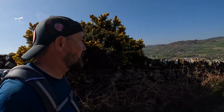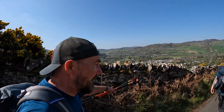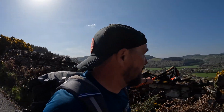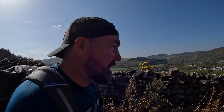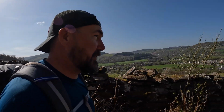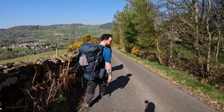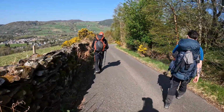See Drumnadrochit all the way down there. There was a turn off for the Great Glen Way, but we looked at the map and it basically just takes you all around the forest just to dump you on that side of the town away from the shops, or we're hoping there's going to be a pub there. So we've just took to the concrete. It's a pretty steep hill and it's hurting my feet.